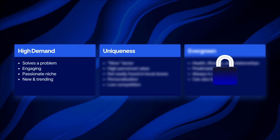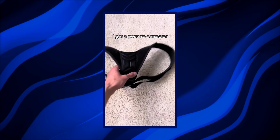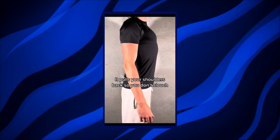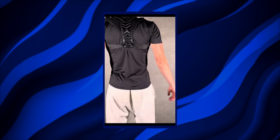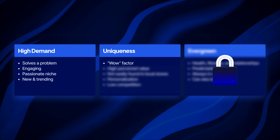Firstly, look for products that have a wow factor. These are items that bring out a positive reaction from customers, capturing their attention and leaving a lasting impression. Whether it's through a cool design or a great functionality, a product with a wow factor has the potential to create excitement and generate interest among potential buyers.